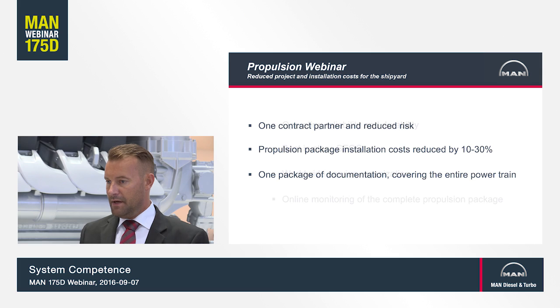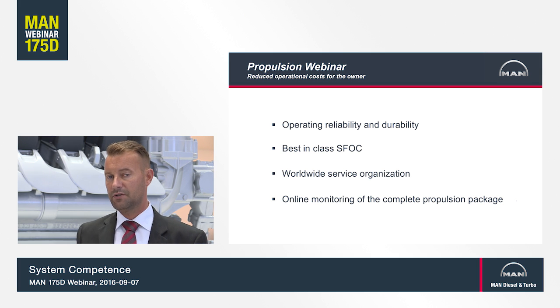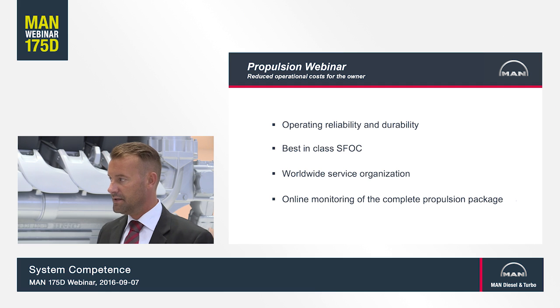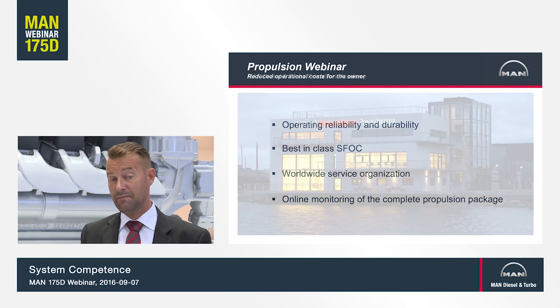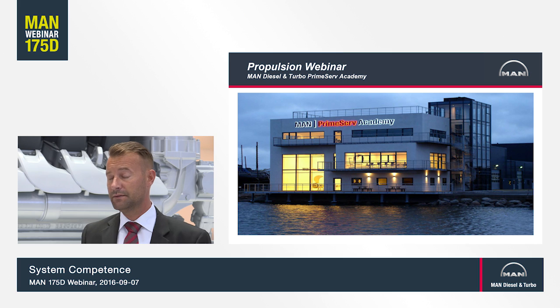The end user, I mean, from our point of view, the durability and the reliability is, of course, a main factor. And this is assured by the tailored propulsion package, definitely. Besides that, we are also offering our decentralized academies, offering training of crew members, operators, etc.